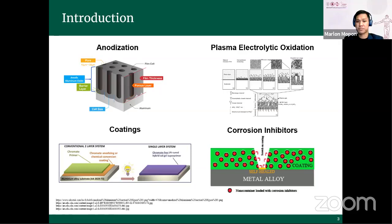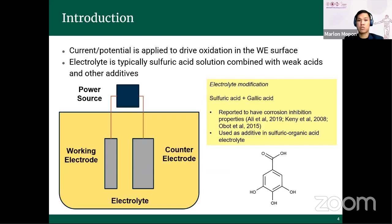For this work, we are focusing on the anodization process. In aluminum anodization, basically you have a metal and then you anodize that metal. The anodization process basically converts the outer layer of the aluminum metal into an aluminum oxide layer. This can be driven by the application of a current or potential into the system, so it can be potentiostatically controlled or galvanostatically controlled.